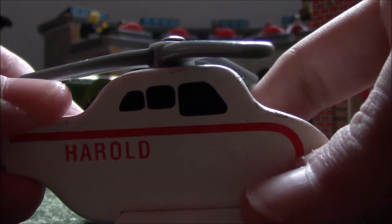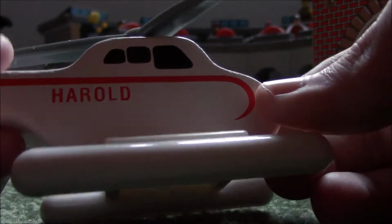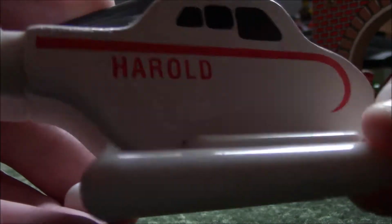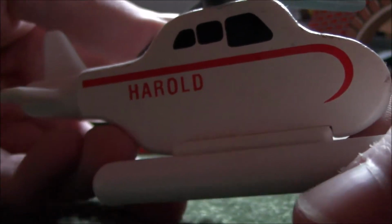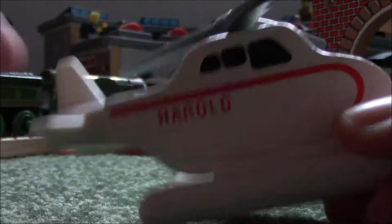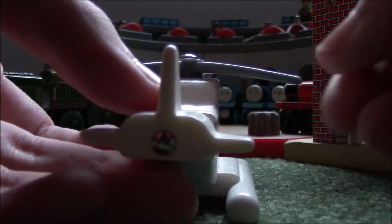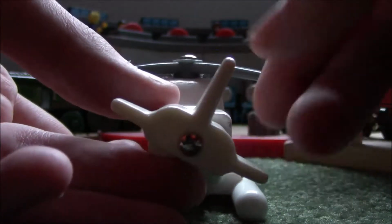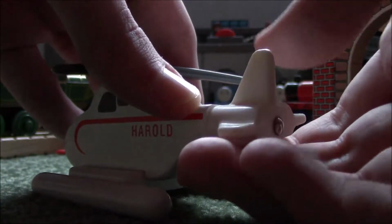These windows look a bit strange, just to me personally, but they kind of look like that in the TV series. It's got his name on the side, this very nice red stripe. It looks nice and crisp. This piece on the back is also plastic, and it's got another magnet holding it in. And you might have just seen me hit it with my hand, but this thing is very loose. It kind of spins, I think. I think it rotates. I don't know.